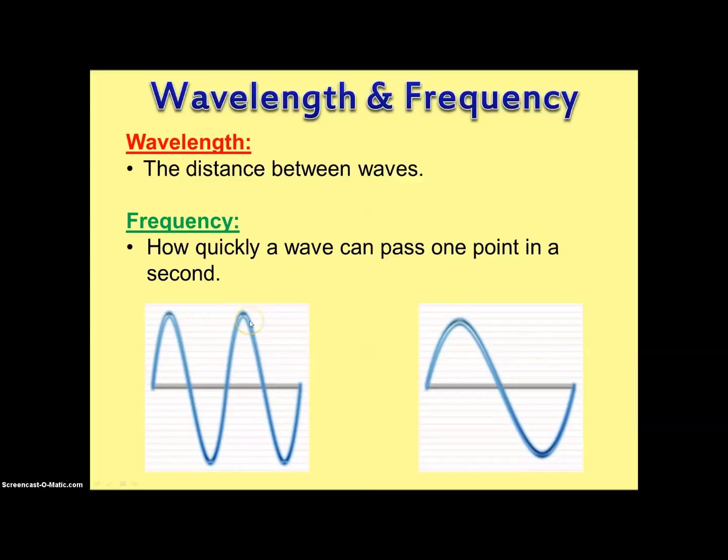Now, if you look at the electromagnetic spectrum, you'll notice radio wave has a much longer wavelength. The gamma rays have a much shorter wavelength. And this affects the frequency of a wave. Now, to define frequency, number 8, you would write how quickly a wave can pass 1 point in a second. Now, what does that mean?